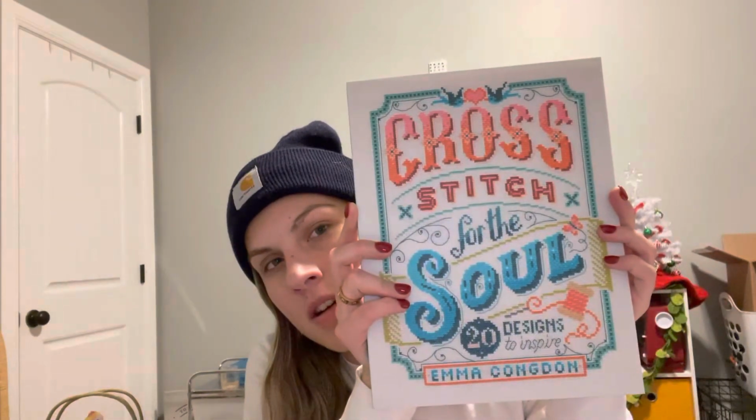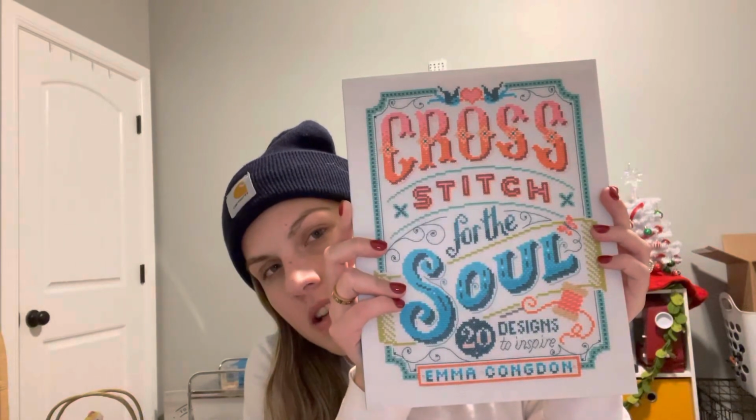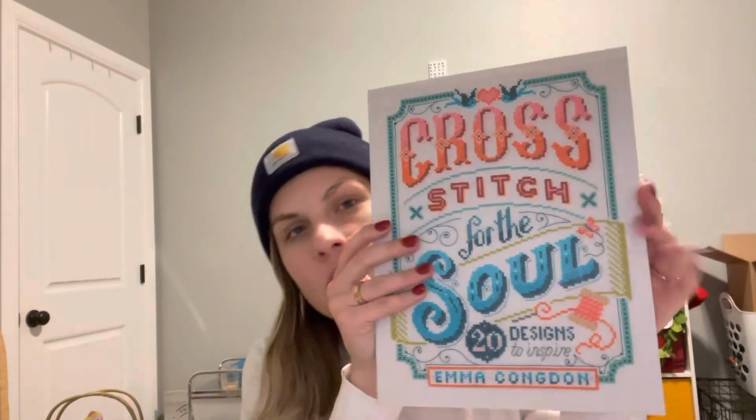Sorry, my eye is wigging out. Okay. Lastly, these are some books that I've wanted for a while that my husband got me as part of my Christmas gifts. So, this is Cross Stitch for the Soul by Emma Condon. I'm really excited for this book. I've wanted it for a while.